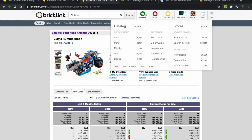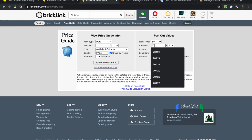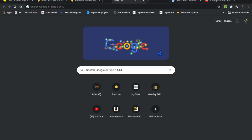Now, if we take a look at price guide related stuff, so just the part out value right now, let's see what we get there. So average 6 months is $68.49, and current is $86.83. So I like to look at 6 months. It's more accurate, to be honest. Current items for sale can honestly be skewed. Imagine one person lists an item for like $100, it skews the entire thing. So sales is much more accurate.